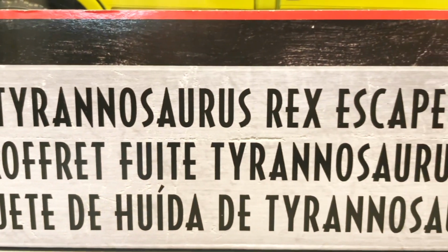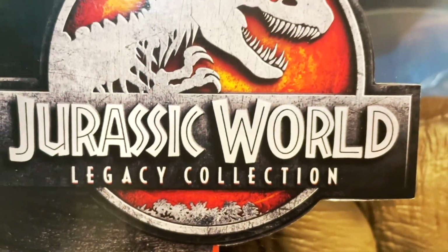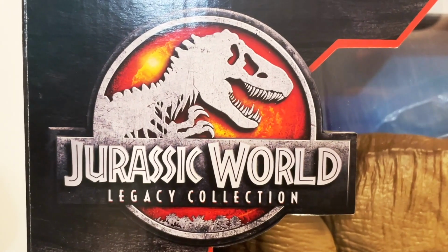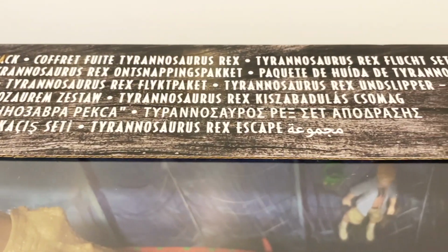Today I wanted to show you this thing right here. It is probably one of the best sets that Mattel has ever released, and I am so happy to be able to review it for you guys. It is indeed the Tyrannosaurus Rex Escape Pack, which is part of the Legacy Collection line by Mattel.